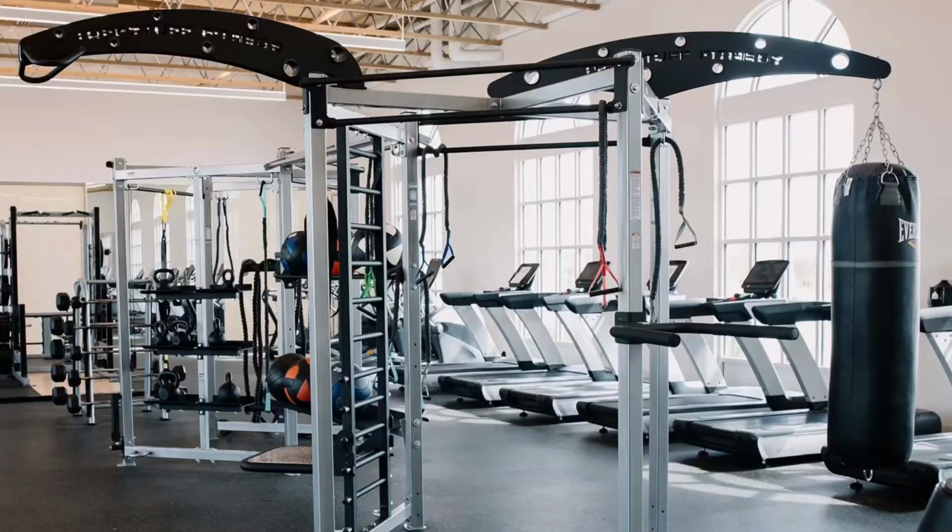Walsh has the state-of-the-art athletic club, two resort-style pools, imagination playground, and sports courts. From being a former teacher, I love how Walsh has a makerspace. It is a great place for families to explore, make, and create together.